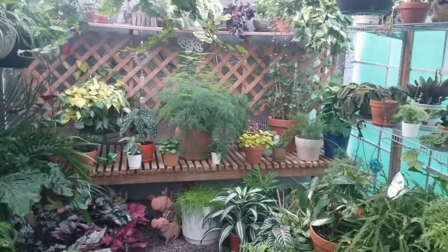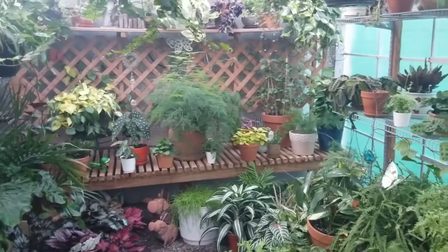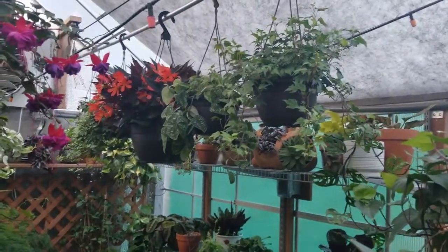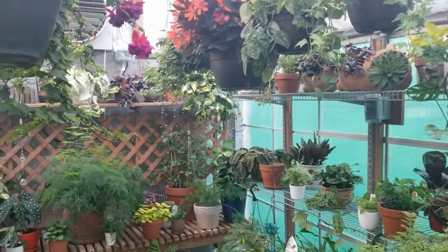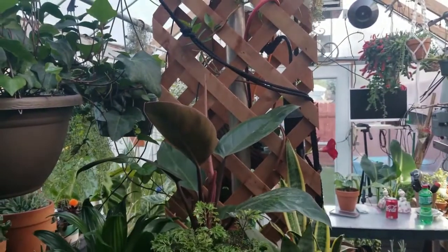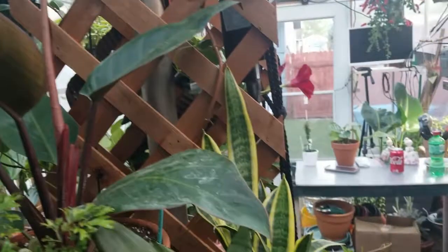Today we are going to be doing a tour of my greenhouse. Between my house and my home, I've got 400 plus plants, kind of lost track of it. So let's get started, guys. Let's just move right over here. We'll start right in this corner. And of course, that is a Prince of Orange.